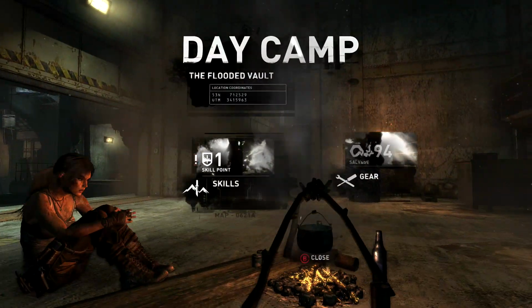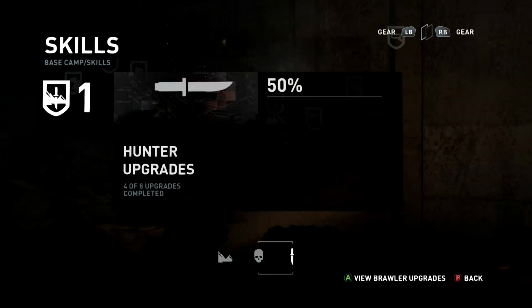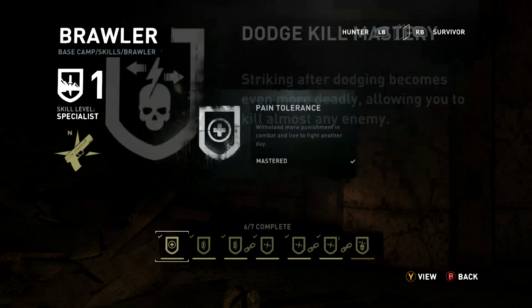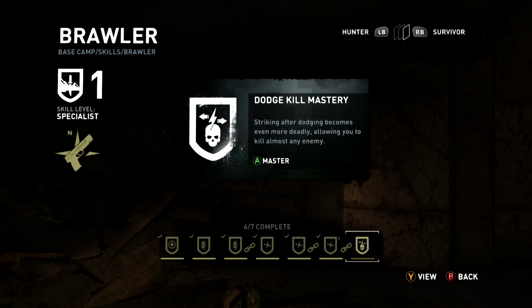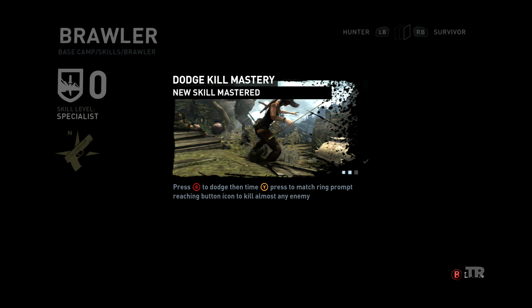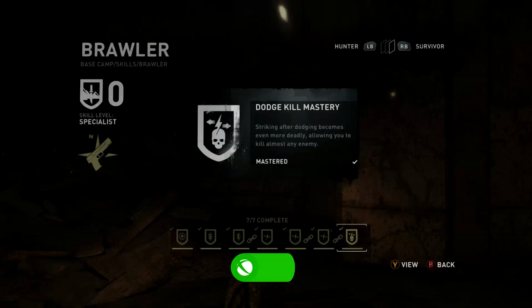What just happened? It froze on me a little bit. I thought I was going to freeze, but good thing I didn't. Okay, so I have one skill point to use, and I always like using it on the lethal stuff before anything else. So let's see what the last one is that I haven't upgraded. Striking after dodging becomes even more deadly, allowing you to kill almost any enemy. Oh, that's cool. Okay, I'll take that. I don't think I really do that often, but I'll still take it.